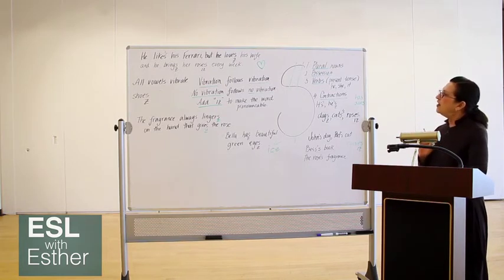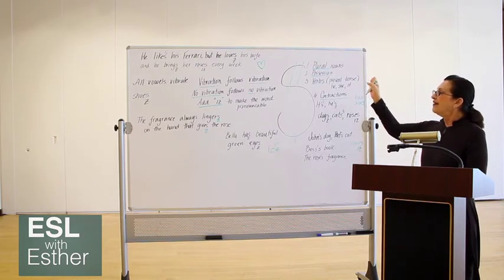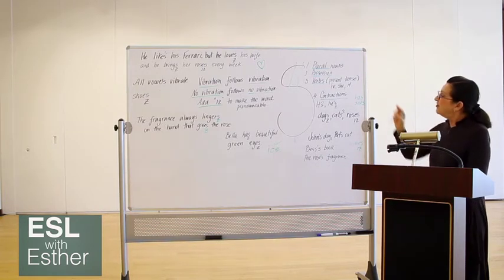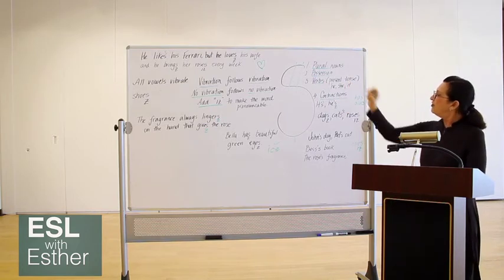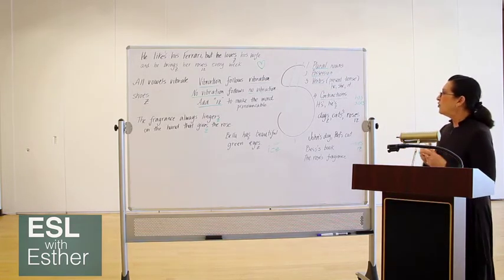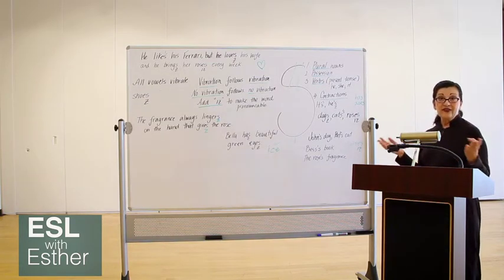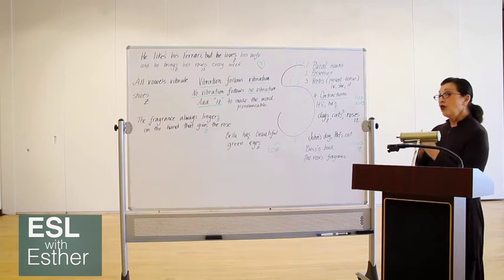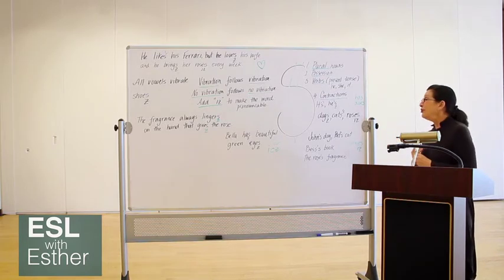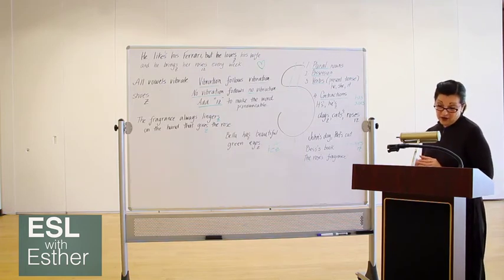So let's take another look at our original sample sentence. He likes his Ferrari, but he loves his wife, and he brings her roses every week. There you see, again, vibration follows vibration. No vibration follows no vibration, and add is to make the word pronounceable. For irregular verbs, he does a good job, he goes to work, he drives a Ferrari. Again, if you are not very mindful of the S, your innocent, simple, perhaps accidental verb mistake in pronunciation becomes a gigantic mistake in grammar.